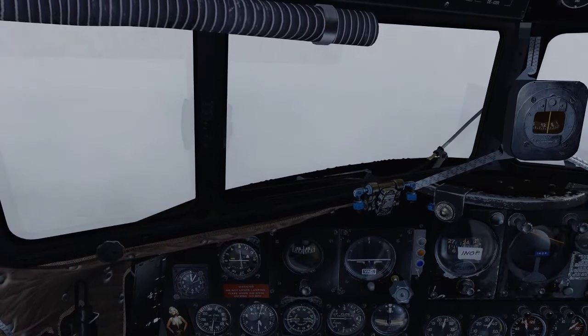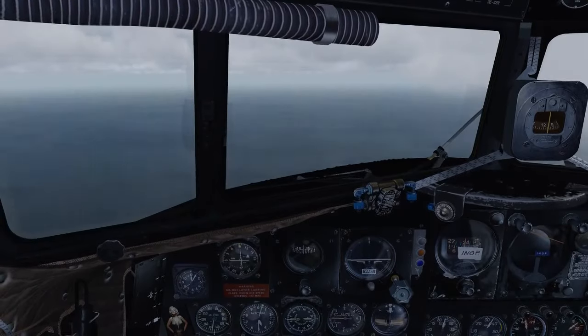So the good news is Reykjavik ATIS shows surface winds 360 at 4, temperature 41, and no clouds, clear conditions. So whatever this mess is right now out in front of us should not be a problem long term. And indeed, it looks like maybe we're breaking out.